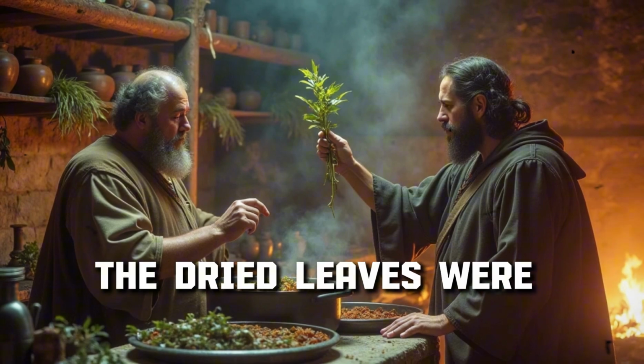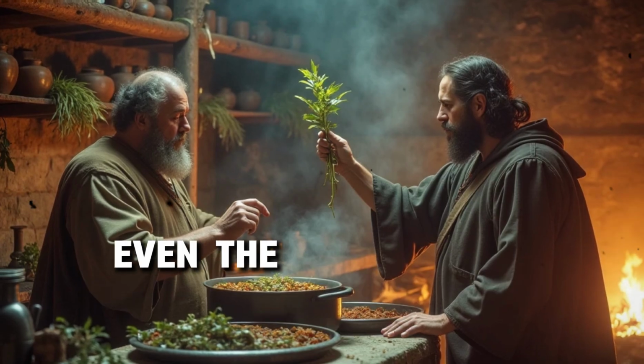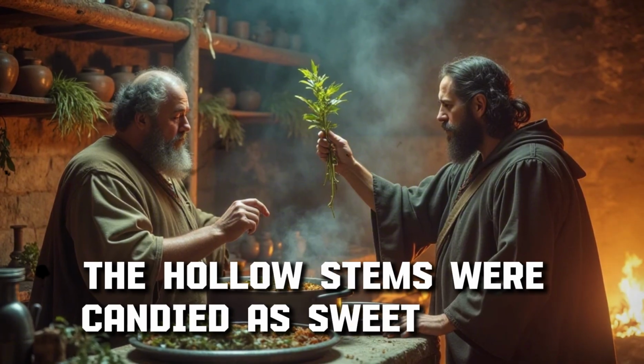The dried leaves were sprinkled on meat dishes. The seeds were crushed for bread. Even the roots were boiled and eaten like parsnips. Most impressively, the hollow stems were candied as sweet treats.